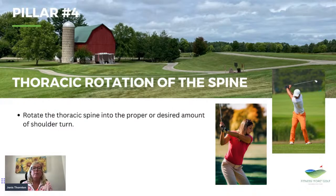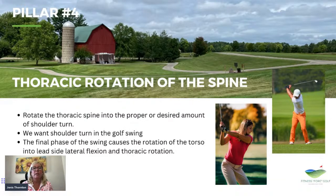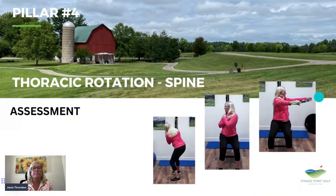But we want to be able to rotate that thoracic spine because it gives us the proper and desired amount of shoulder turn in that golf swing. We want to have a very mobile thoracic spine because we all want to be able to turn in golf. The final phase of the swing causes the rotation of the torso, and this goes into the lead side of lateral flexion and thoracic rotation.